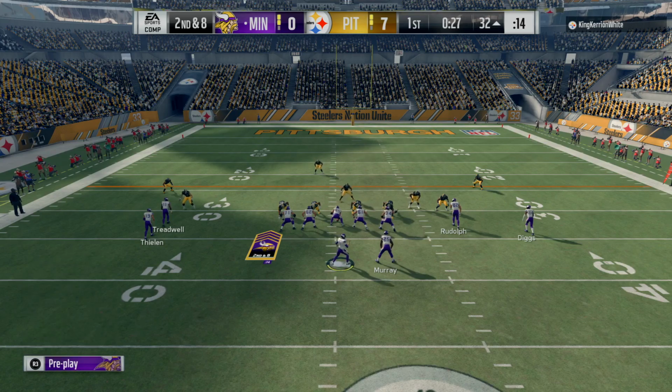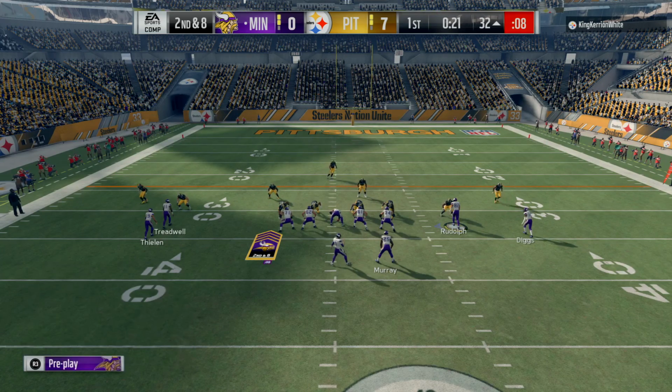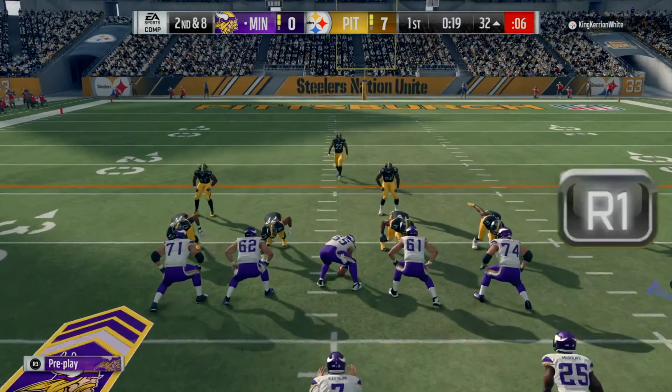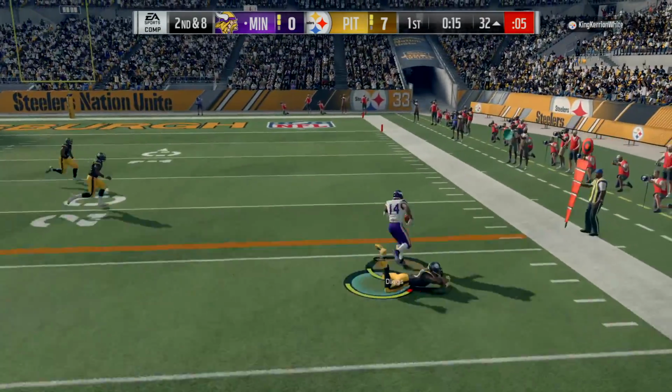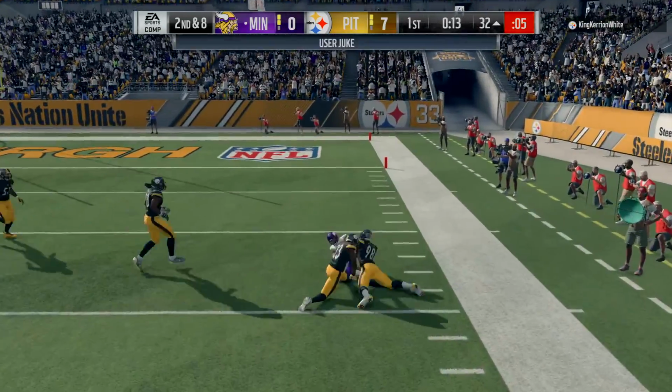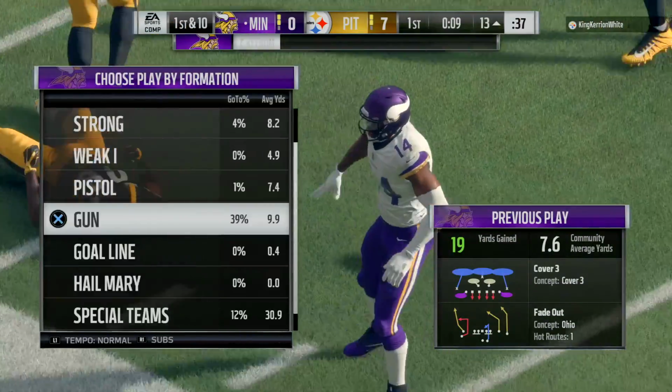Watch it now, look at 56. Back there in that belly. Detroit. Watch it now, Barney. From the gun, here's Keenum. He's got it complete to Diggs, right side. They call it a gain of 19, and it moves the chains.